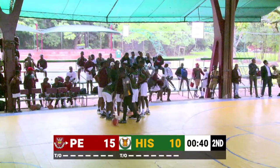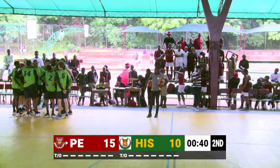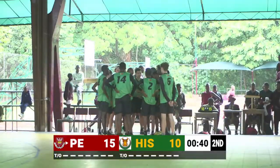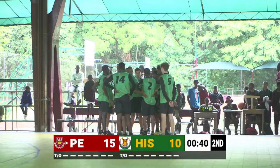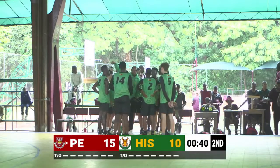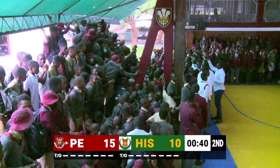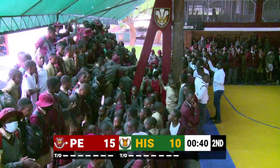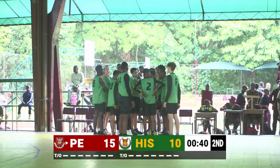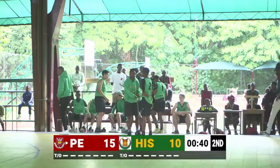PE Coach Drew has requested a timeout to try and break HIS momentum and resurgence. PE at one time seemed to have been running away with it, and the resilient HIS dug in deep and went on a 6-0 run to reduce it to 5 points. As the play is called back in, it should resume with a free throw by number 14, Wilfred Katamo.